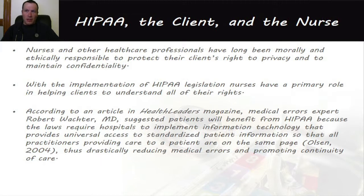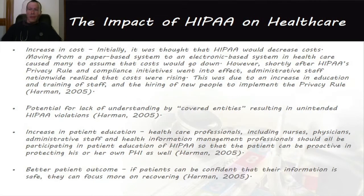According to an article in Health Leaders magazine, medical errors expert Robert Wachter, MD, suggested patients will benefit from HIPAA because the laws require hospitals to implement information technology that provides universal access to standardized patient information so that all practitioners providing care to a patient are on the same page, thus drastically reducing medical errors and promoting continuity of care. The impact of HIPAA on healthcare.